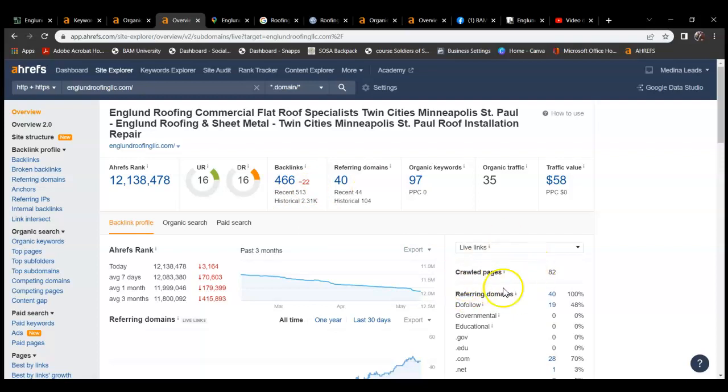The more referring domains, the more power. Typically, these would be somebody blogging about your company because you did service for them, and it has a link to your website. So referring domains are power, and the more power you have, the better, so the higher the number, the better. You generally want a 1-to-1 ratio, which is really good that you have 16 and 16. But for roofing and contractors, we want to look at a range in the 20s, 30s, 40s, somewhere in there.